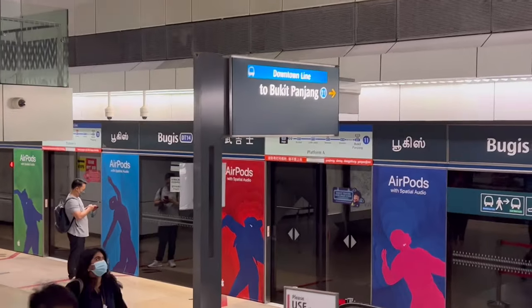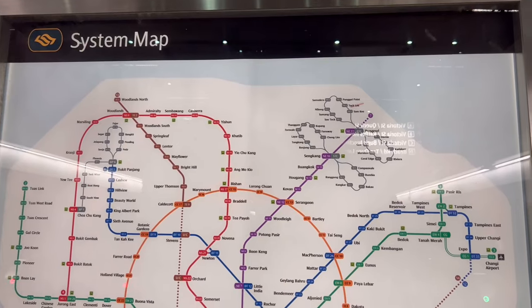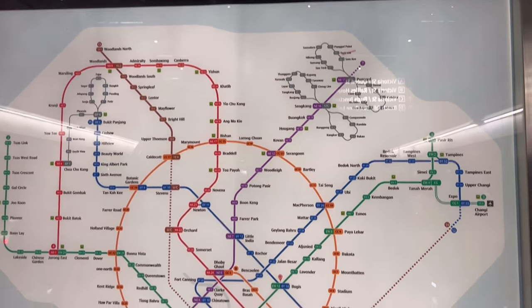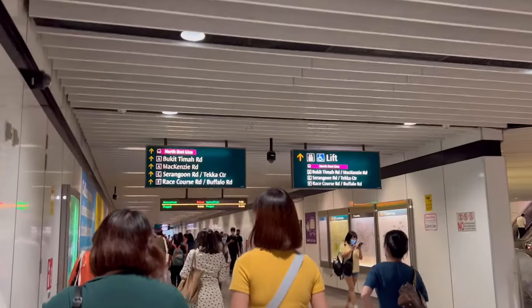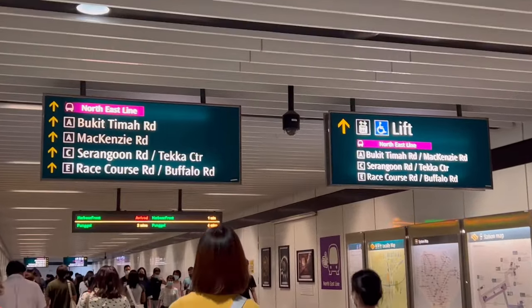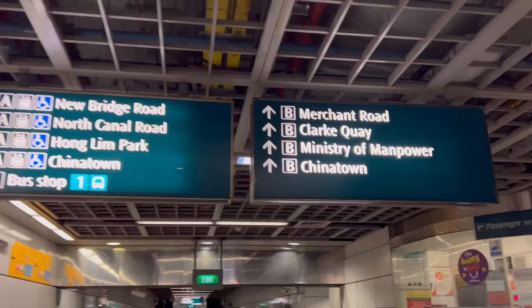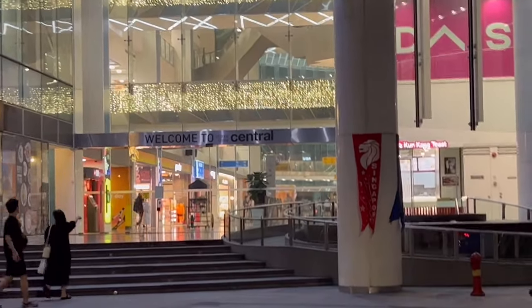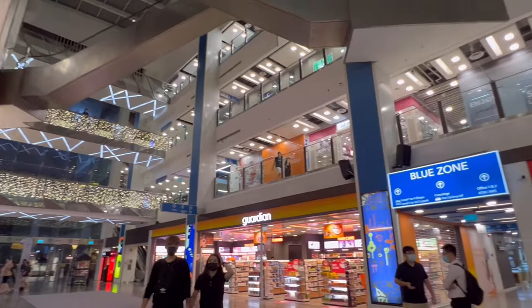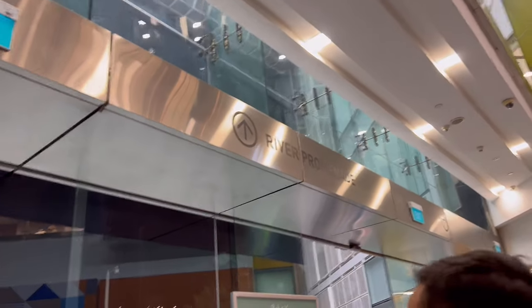From Bugis, we headed to Little India via the Downtown Line. From there, we changed to the North East Line to Clarke Quay. Here we are at another mall called Clarke Central. Here's a glimpse of the mall. We didn't go around much.